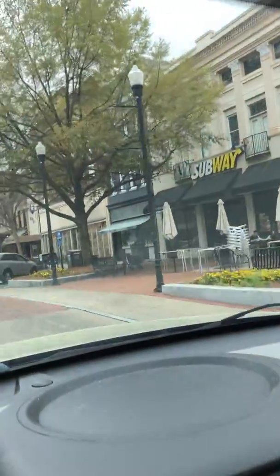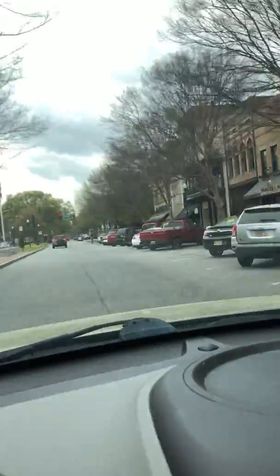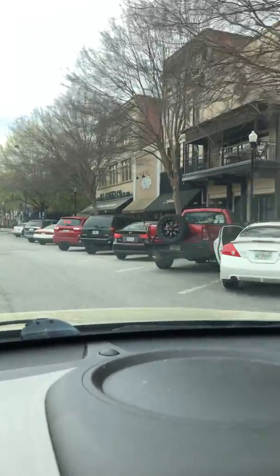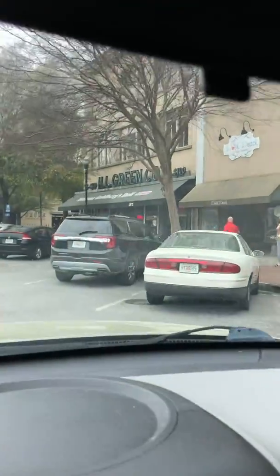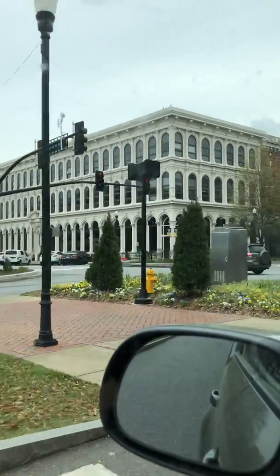Again, more Synovus properties over here. Then we've got some restaurants on this side. There's a Subway. There's a donut shop that just opened. I haven't had a chance to go to the donut shop just yet, but there's lots of street parking, 2-hour parking slots. There's a Mama Goldberg's, which is a sandwich place. Iron Bank Coffee is right there, that white building.